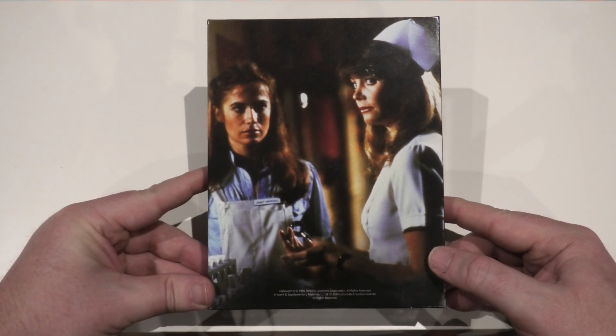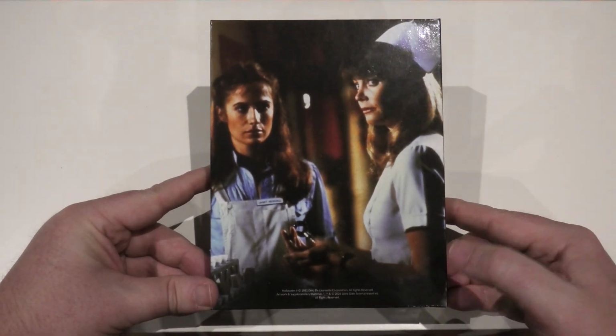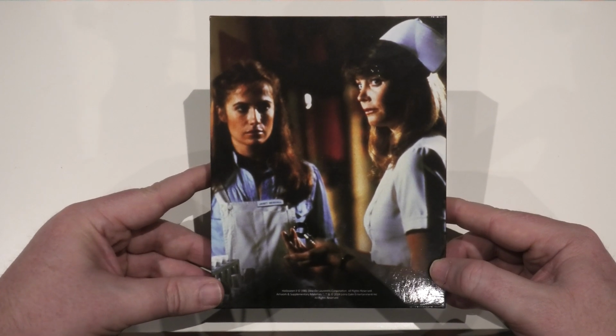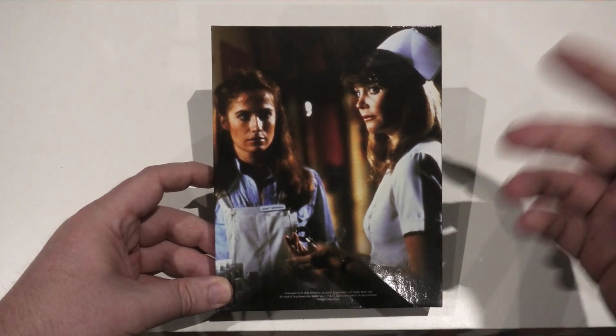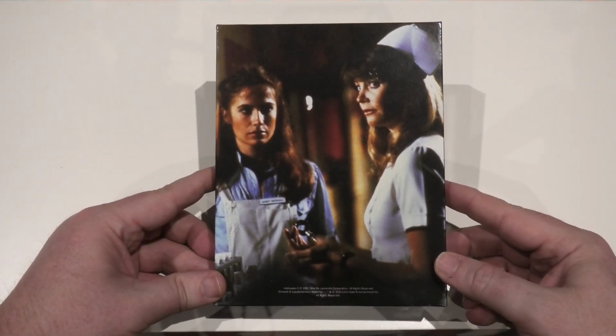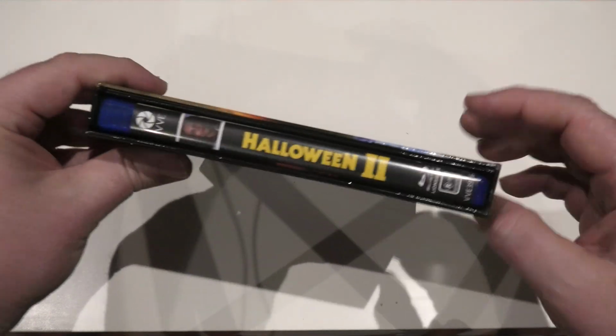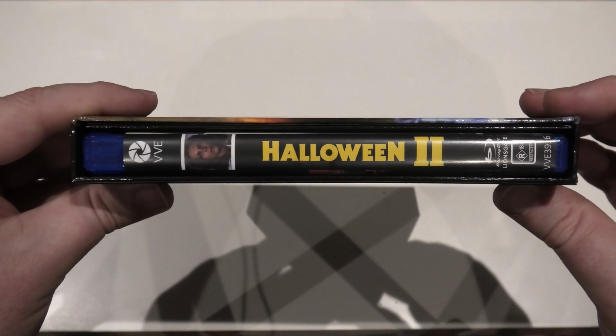Of course, it's a scene from the movie. It's the two nurses, which is a bit strange. But you know what? I like strange. It would have been so obvious to put something iconic on the back of it, but to do that, I thought was quite genius. So that is the back. This is the contents inside. And I'm going to open it up and let's have a look.